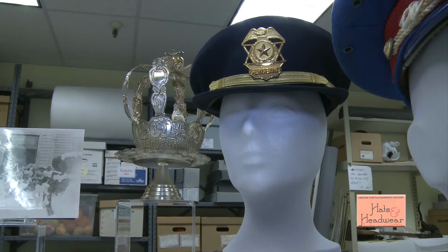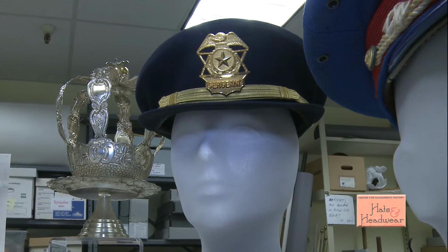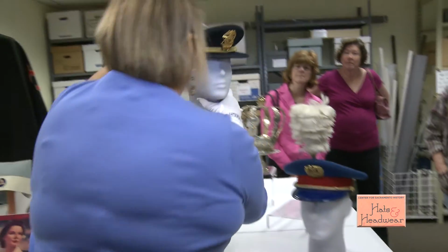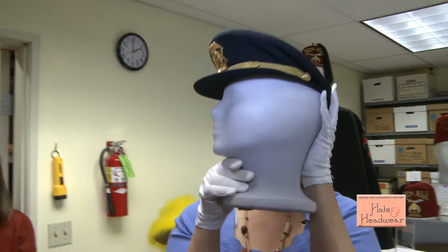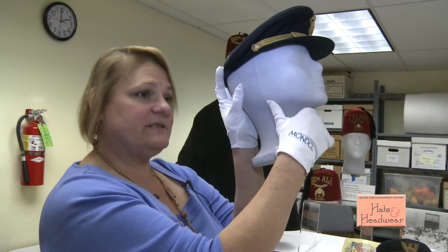Police uniforms, that's certainly something that's recognizable to everyone. It tells you what kind of organization you're in. This hat was worn by a woman. This was worn by Officer Delora Sutter, and the great thing about this is that Delora was the first female sergeant on the Sacramento Police Department.